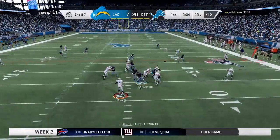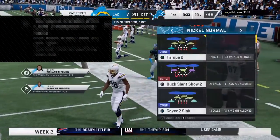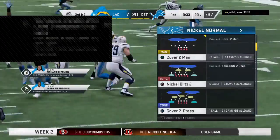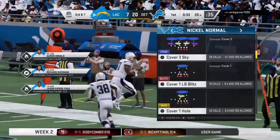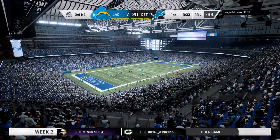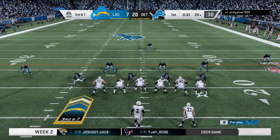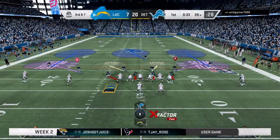On 2nd and 7, Ryan. And this one taken in on the right sideline, but not in the field of play. They say it's incomplete. The throw led him a little too far. It brings up 3rd down. They head to the line facing a 3rd and 7 following the incompletion on 2nd down.